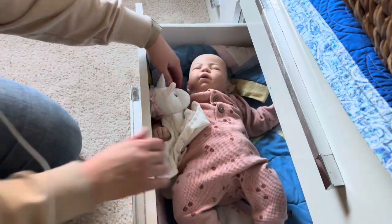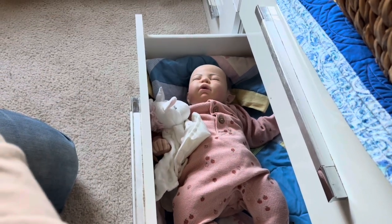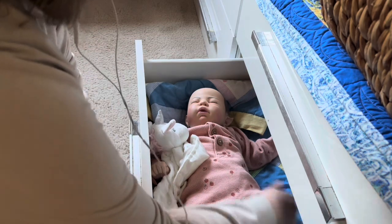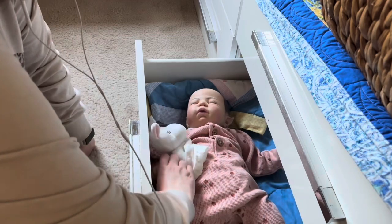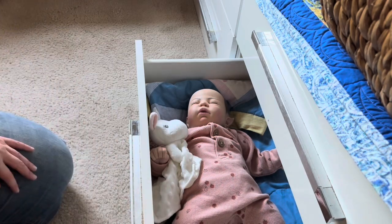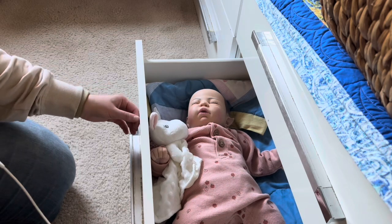So, down there is Arwen. There she is. So there are the reborns on this side, and you can see she has plenty of space around her. She has her little unicorn Lovey there. She is all cozy. And again, I have lined this drawer with a quilt. And the really special thing about all the quilts and all the blankets that I've used in these drawers is that they are all from my childhood.